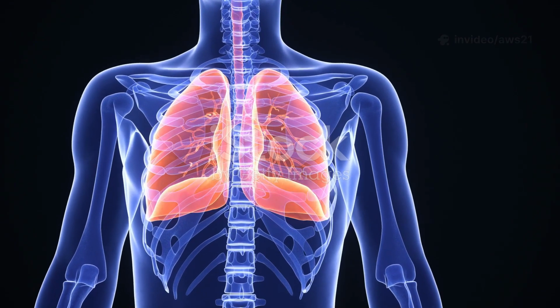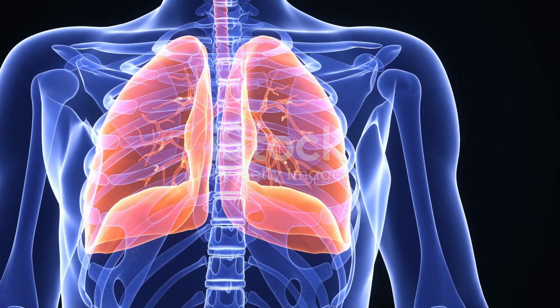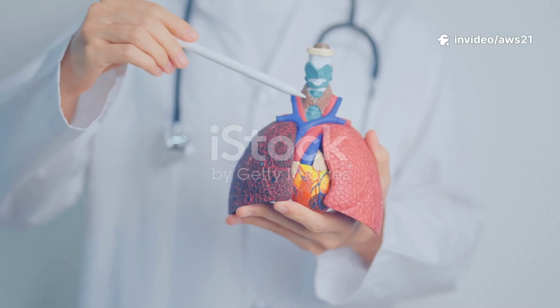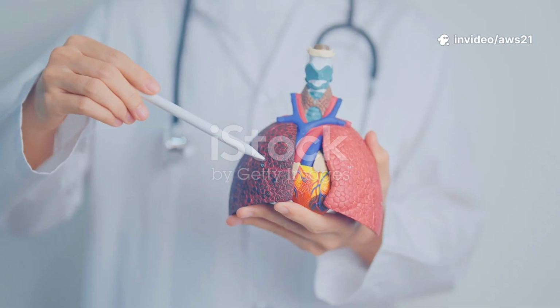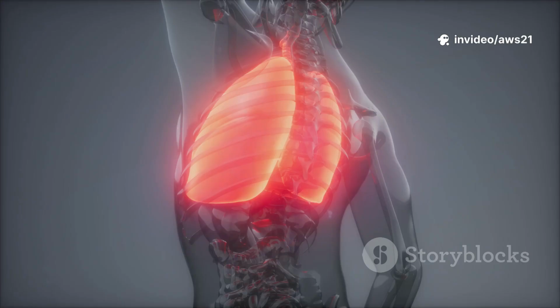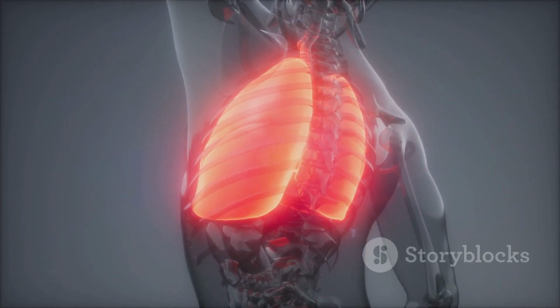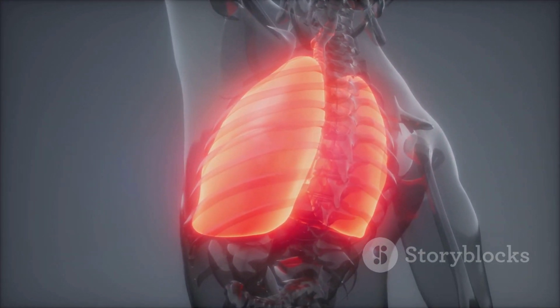Pneumonia, infection causing inflammation and fluid buildup in the alveoli, making breathing difficult. Pulmonary embolism, a blood clot blocks blood flow to part of the lung, which can be life-threatening. Lung cancer, abnormal cell growth in the lungs, often linked to smoking but can affect non-smokers too.